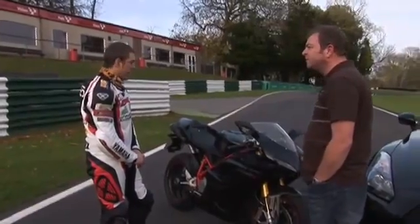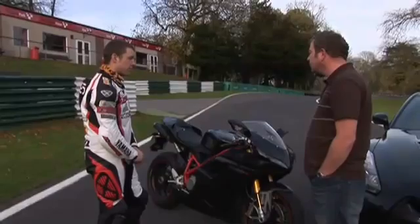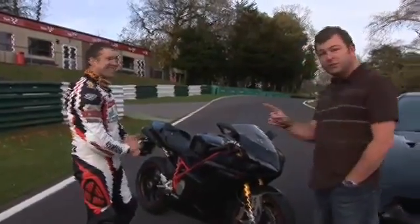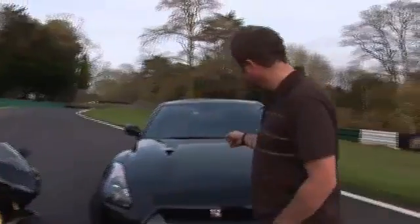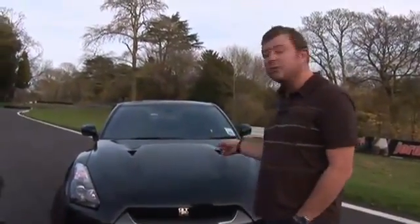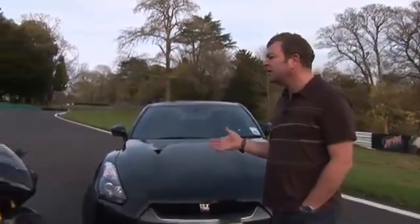And how much does it weigh? About 180 kilos, so it's almost a 1-to-1 power to weight ratio. My God, so that's nearly 1,000 per tonne? Nearly, yeah. Right, just to put that into context, this thing supposedly has an official 473 horsepower and it weighs 1.8 tonnes. So what's the power to weight ratio there? I think that one's a bit better. I think that's a lot better.